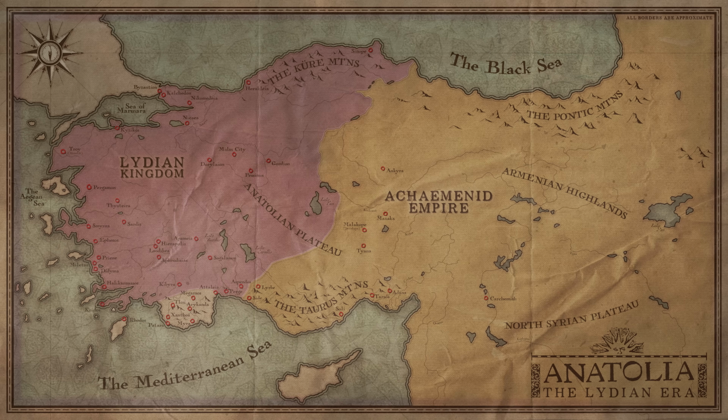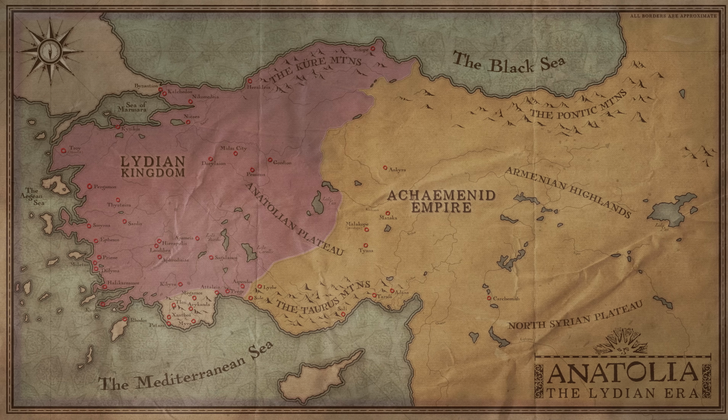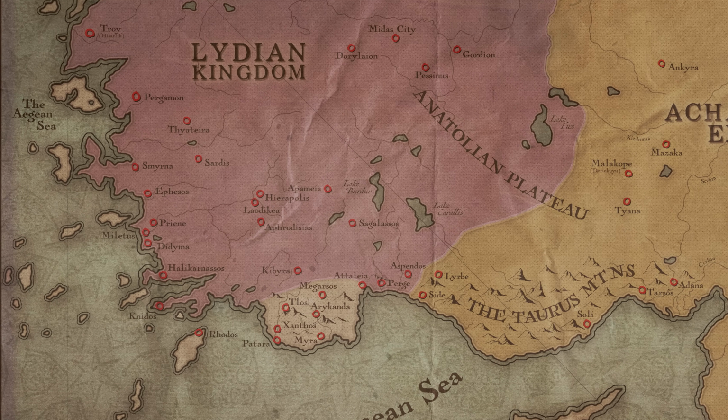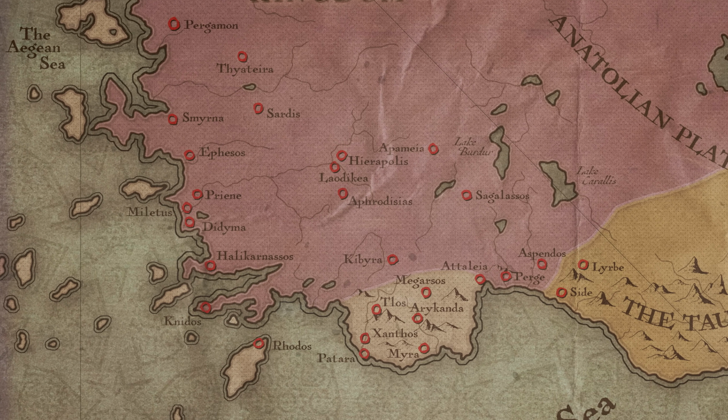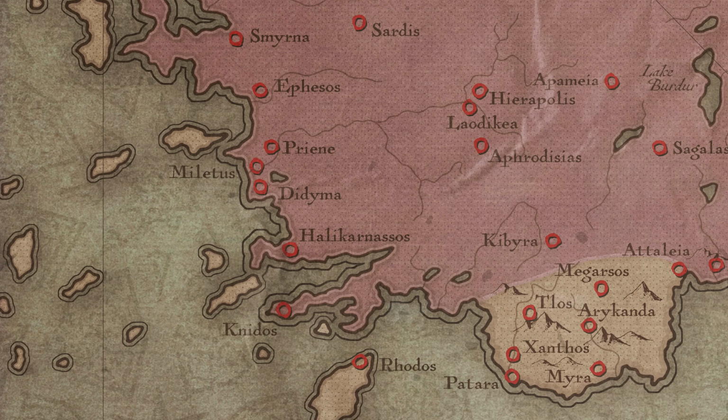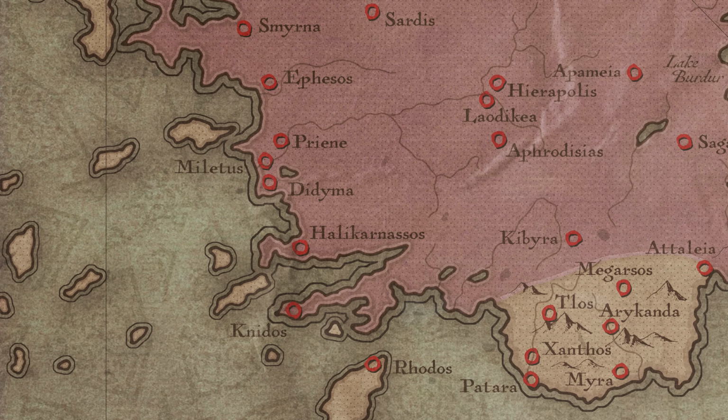A bit of background, in the 6th century BCE, the entire region of Caria was part of the kingdom of Lydia. Then the Persians invaded and took over. During that time, Caria was a satrapy, province, of the Achaemenid Persian Empire. But local Carian rulers governed the region on behalf of the Persians.